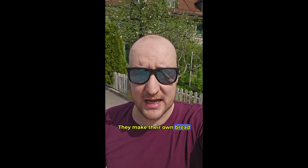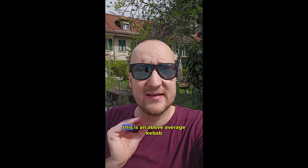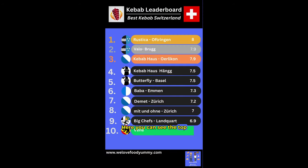They make their own bread and bake it freshly. Could be a little bit more crispy for my taste. To me, this is an above average kebab. I would give this one a 6.8 out of 10. Good start for Bern. Here you can see the top 10 ranking list.